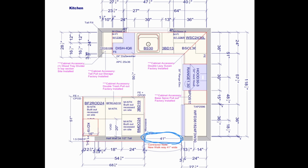Our client did go with a cabinet depth refrigerator as the new replacement unit, which helped in this case with the walkway right here. We added a tall panel, and obviously we added a full depth cabinet over the refrigerator. I just love those things. Now, right here on the right side of the range, we ended up with a pull-out unit. That's a pull-out spice unit.